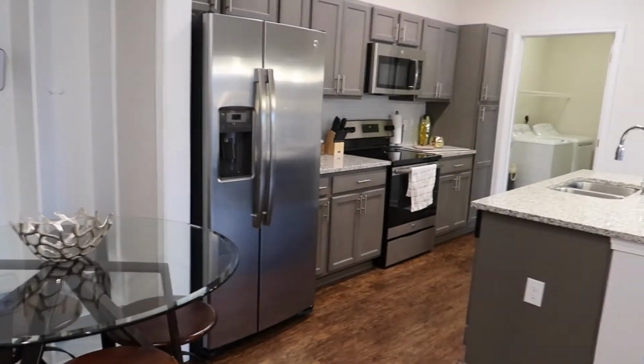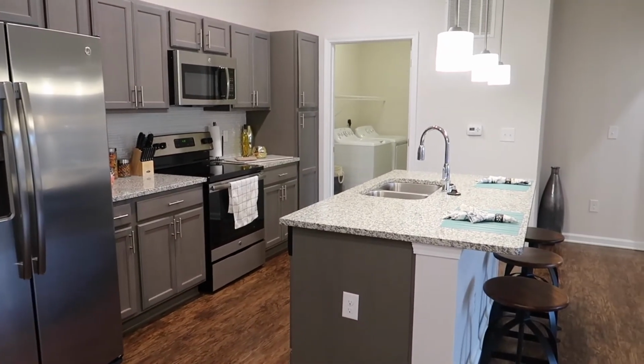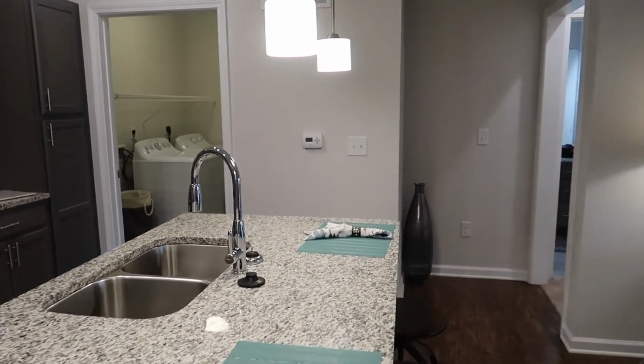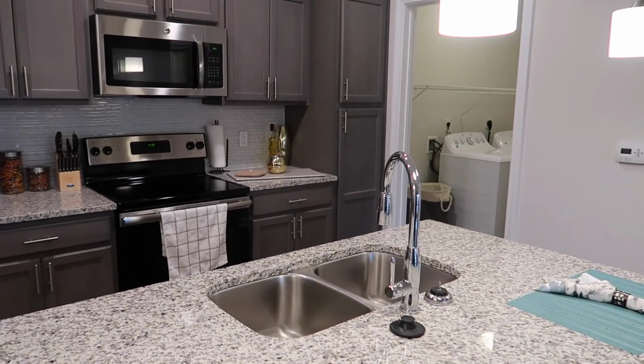I like that. Now you do have a much larger kitchen area, lots more countertop space, especially with that breakfast bar. Yes. You can fit up to 3 bar stools over there comfortably. Okay. And then instead of having the laundry closet, you have the full-on laundry room, which gives you even more room for storage.